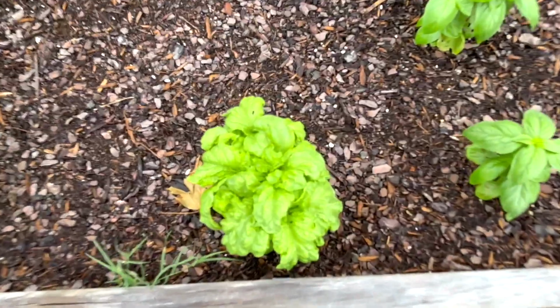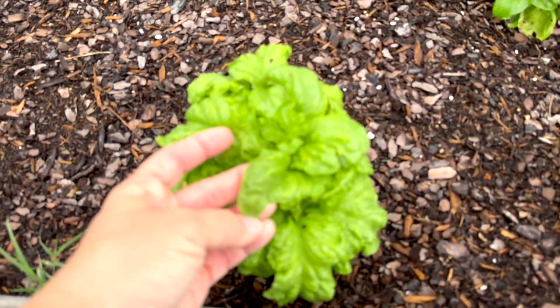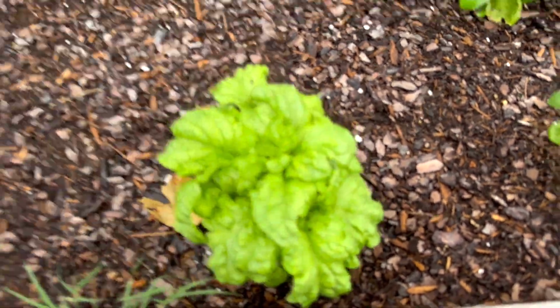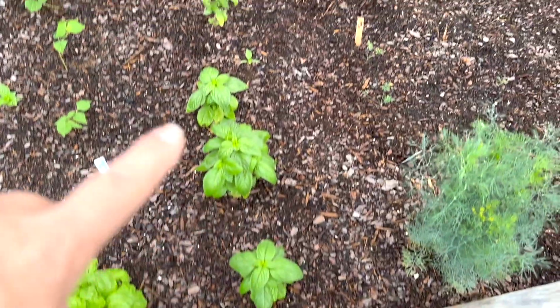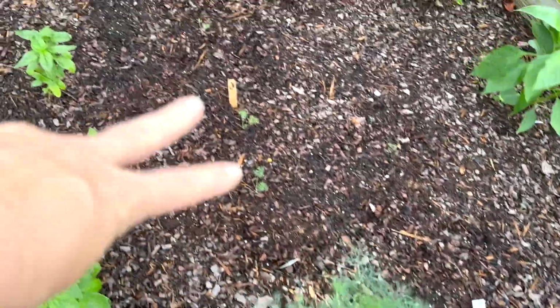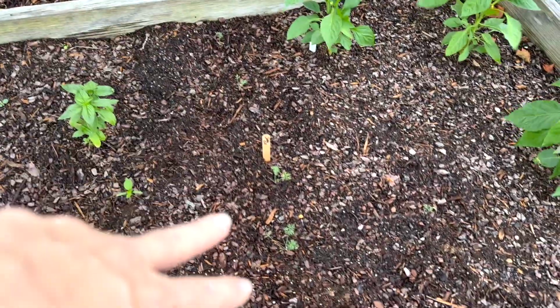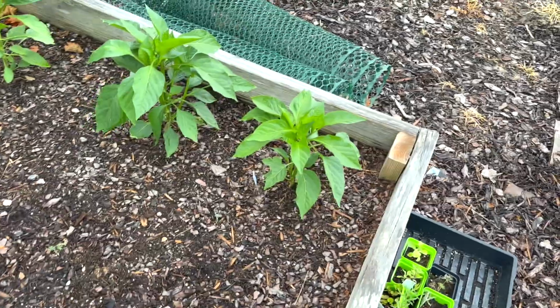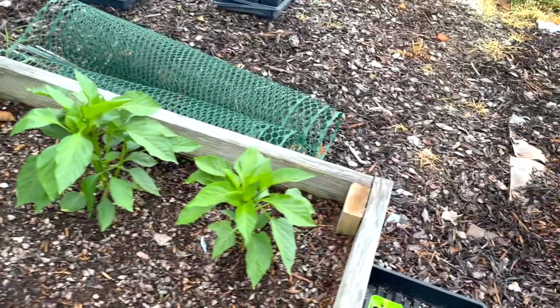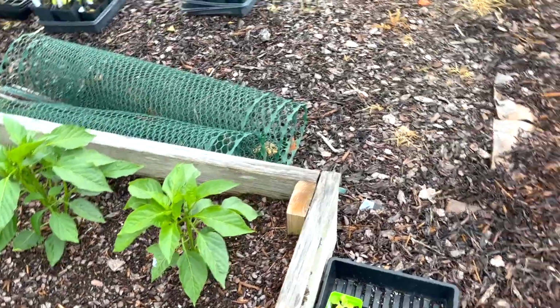This is a different type of basil. It's called lettuce leaf basil. It's got different kind of leaves. It's kind of fun. And then more basil in here. Dill. This is one I seeded on my own. These are UT trials here. And then over here we have some peppers that are flowering, but no fruit yet, but they're doing well.